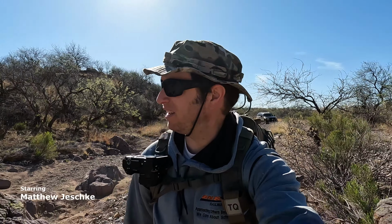Today is Thursday, April 14th. We're gonna explore this wash here, it's not a canyon, and see what's in it. This is between mile marker 18 and 17 on the north side of Arivaca Road.